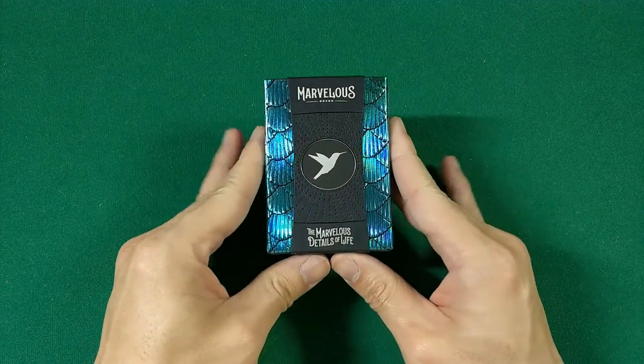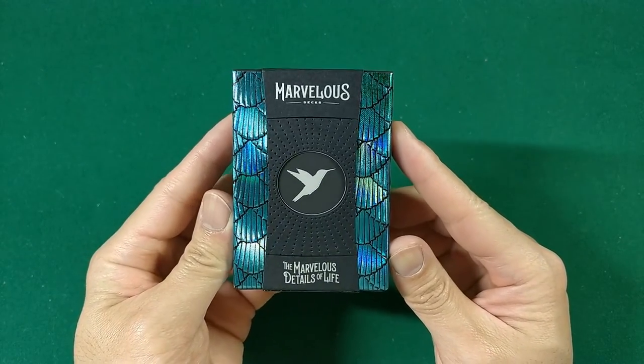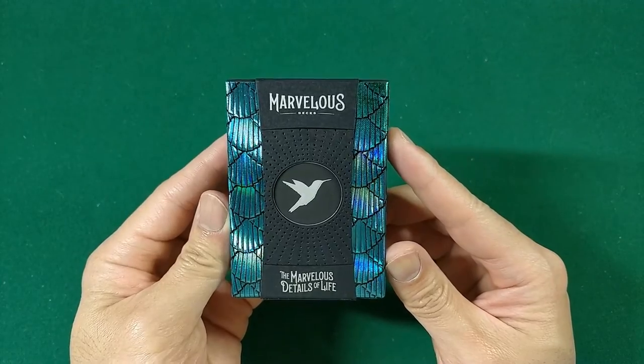Today I'm going to do an unboxing and review of the latest release by Marvelous Decks. This is going to be the Blue Hummingbird Feathers deck.